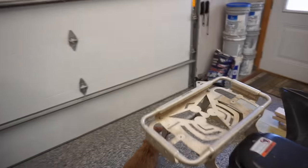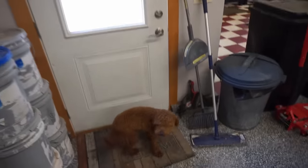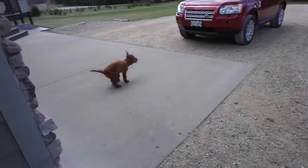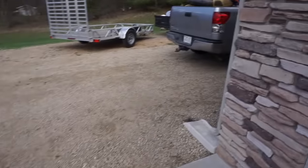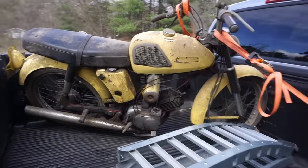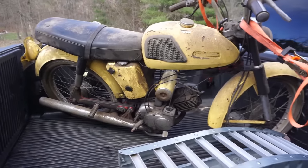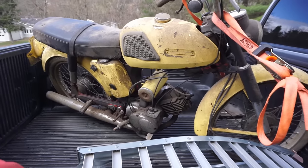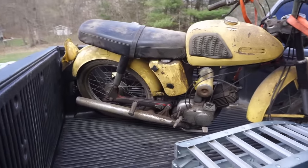But we picked up a new bike today. Let's go check it out. He doesn't even want to see the bike. So I'm kind of embarrassed what I paid for this thing. But kind of a cool bike. Yamaha YL1, 1967.